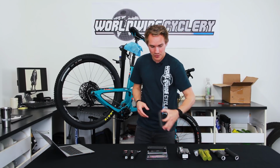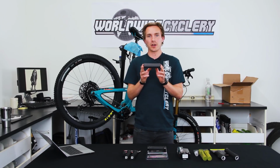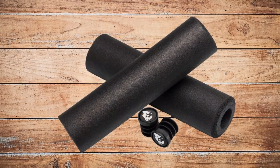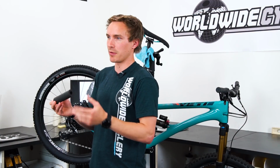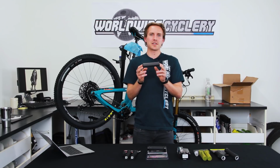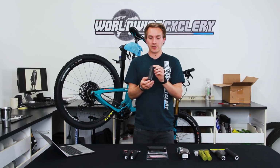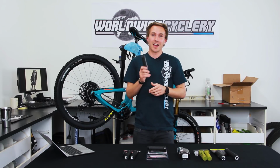Next up, this is a bit of an unusual grip, but is surprisingly popular. This is the Wolf Tooth Components Fat Paw Grip. These are 100% silicone, extremely grippy, big, thick grips, and these aren't lock-on, so you slide them onto the bar. You can use hairspray or rubbing alcohol. Wolf Tooth has some directions right on the back. They come with end caps as well. These things measure 36 millimeters in diameter, so it's one of the absolute biggest diameter grips you can buy, and it's soft and grippy. It's a pretty impressive grip and amazingly popular, and if you don't believe that they're extra grippy, I can tell you who can tell you.